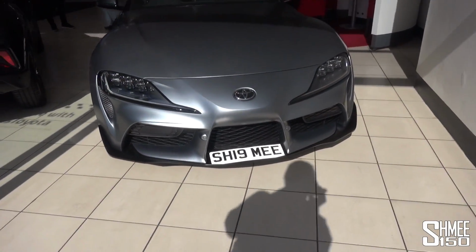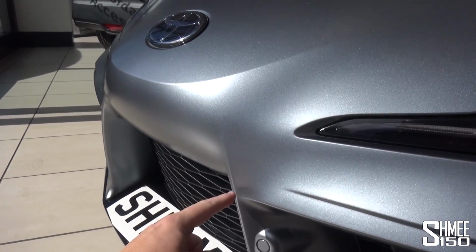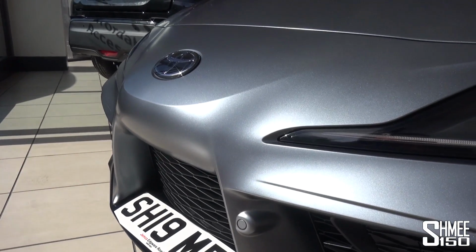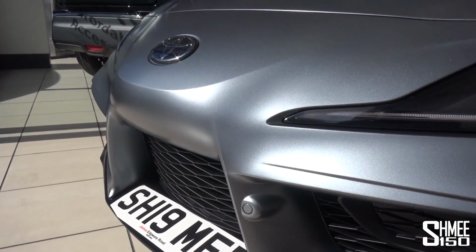Now this is my workaround at the moment, because what you're supposed to do with the Supra actually is to drill 4 holes into the front bumper. Now given this is a special paint job, one of only 24 cars, I didn't want to do that. I thought that would be complete sacrilege to the car.